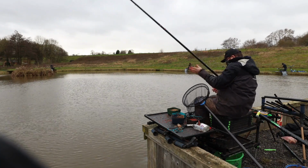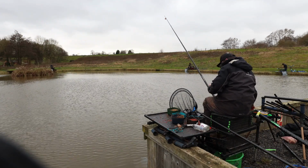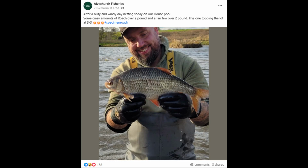So I only had 10 fish. I had 6 skimmers, 4 of them pretty small, 2 about maybe a pound apiece, and then I had 3 roach and a perch. Yeah, that makes 10 fish. Yeah, that's right. So that was pretty decent.